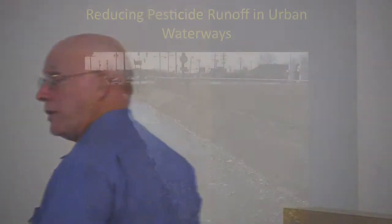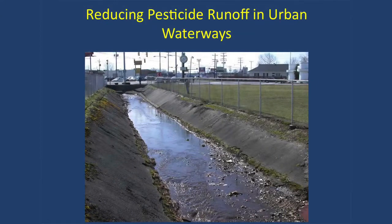This is still related primarily with ant control, and it has become one of my passions here: reducing pesticide runoff in urban waterways. This has been a major concern here for the past decade. When the organophosphates, diazinon and chlorpyrifos were phased out in 2003, the use of pyrethroids and other insecticides literally skyrocketed. And again, most of it was probably targeted at controlling ants in and around structures. So this is where the problem began.